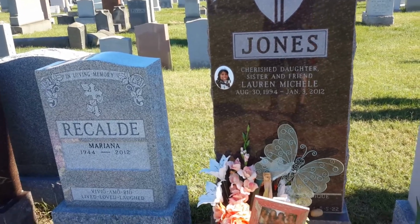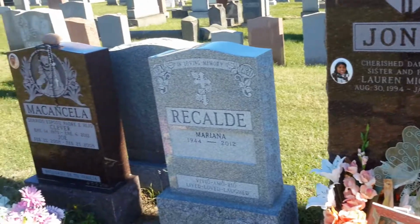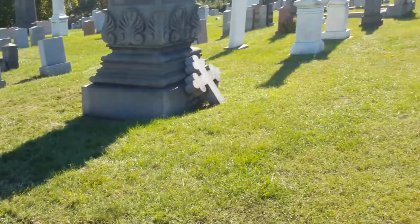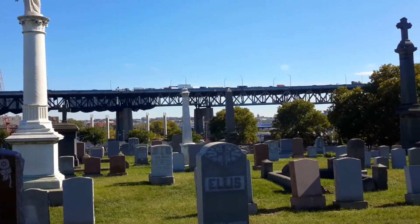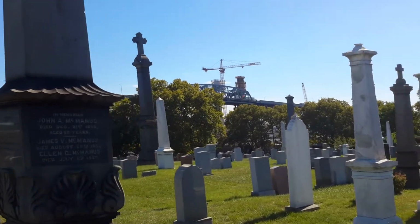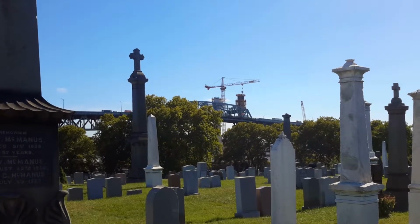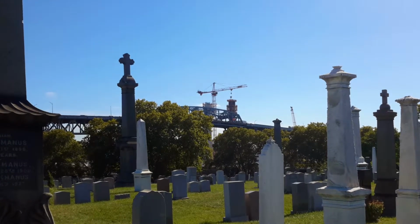This is section 4, which is an older section. But as you can see, they've carved out some rows for new spaces. Off in the distance, of course, is the Kosciuszko, which, if you go over here, you see the crane and a couple of pillars to either side of it. That's the new Kosciuszko, which is pretty cool to see up close.